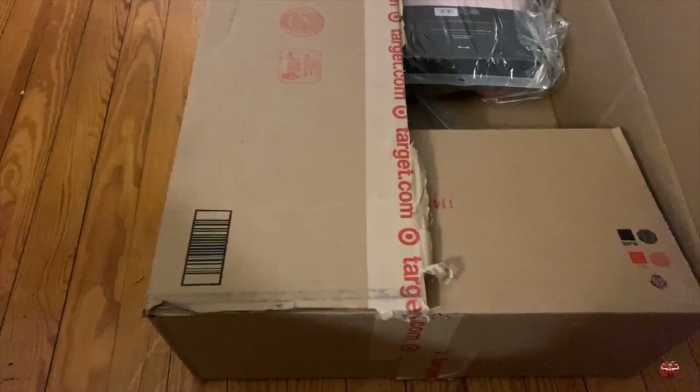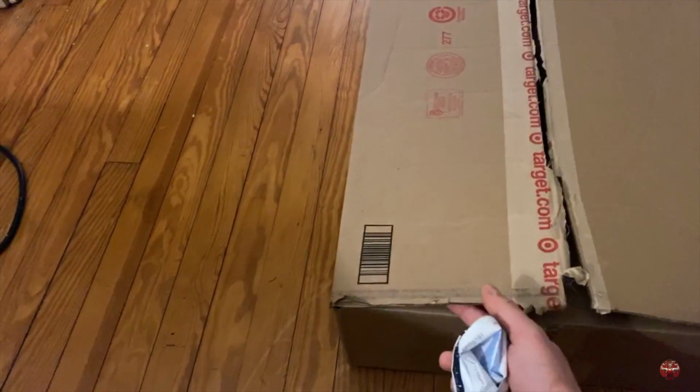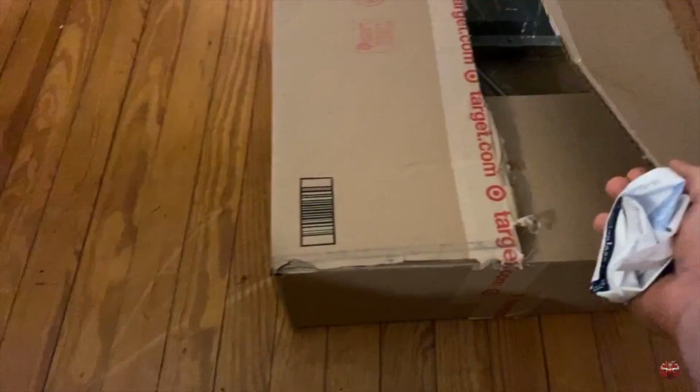So, good luck. Seriously, Target, y'all need to work on your packing tape, because this is how the box came. It came open like this. Are you kidding me?